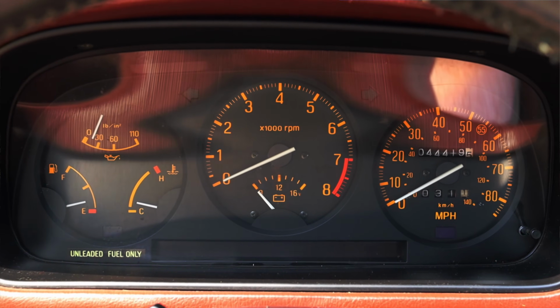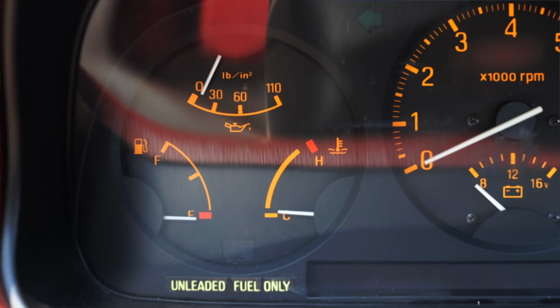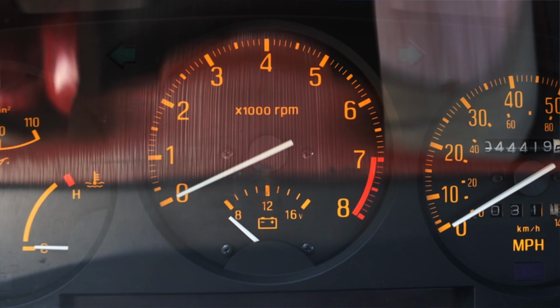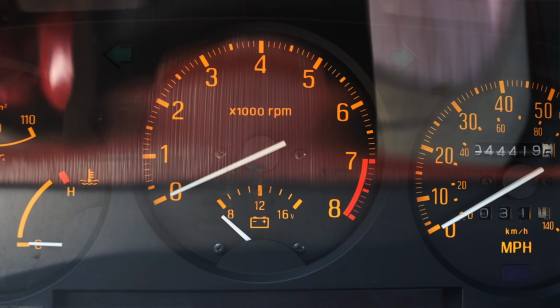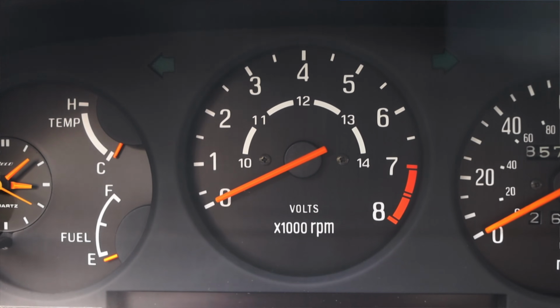In front of me, I have a bunch of different gauges. On the left, I have my fuel, oil pressure, and coolant temperature. Then in the center, I get my beautiful center-mounted tachometer and my battery voltage. A little bit different from the SA Rx-7. The battery voltage is actually part of the tachometer. Very interesting.